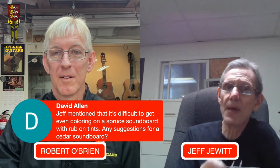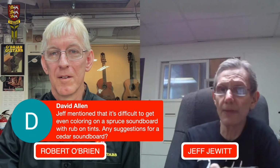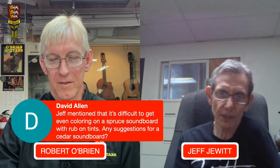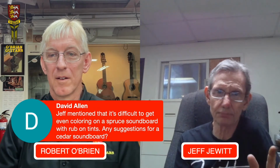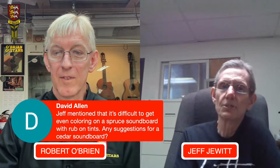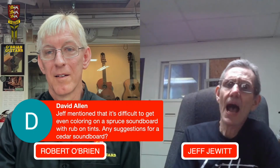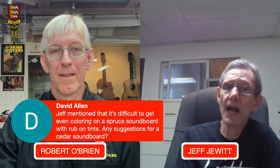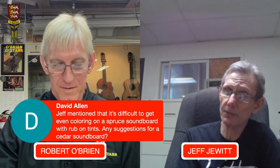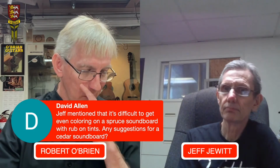One of the things about sealing a soundboard before you apply the color is that it tends to look a little too even. Right. In other words, it tends to look fake, or like you toned it, like you sprayed it. Yep. So, there's a method of getting around that. I do demonstrate the spray on bare wood technique in my Sunburst Made Easy class, which is on my website.